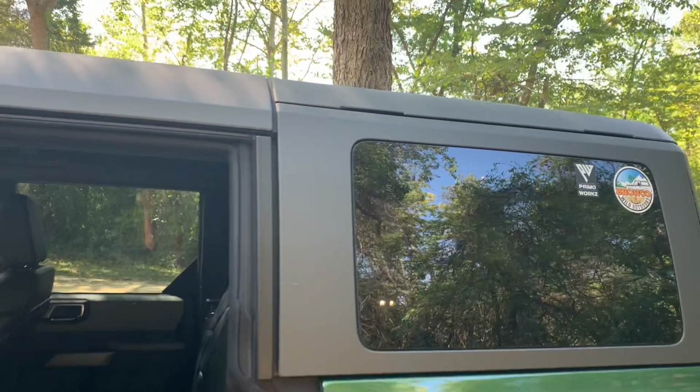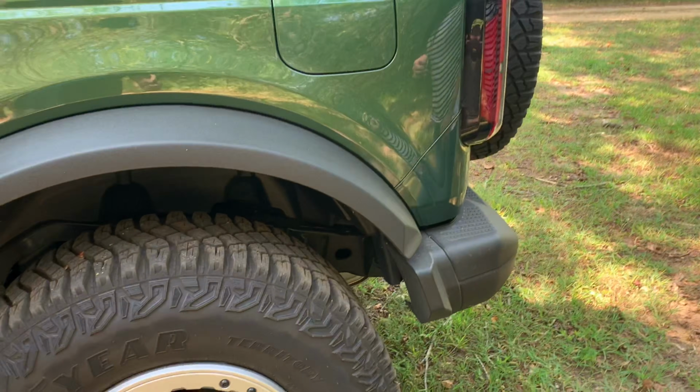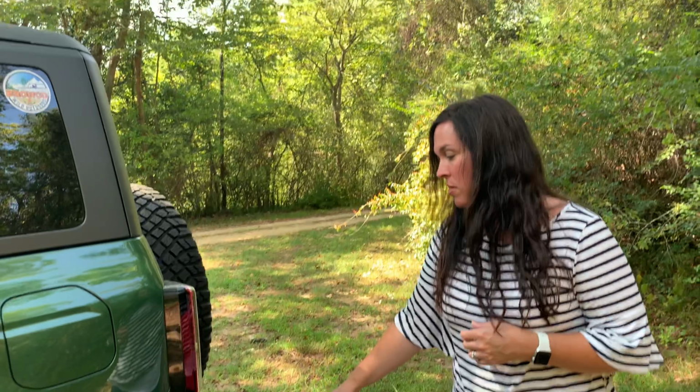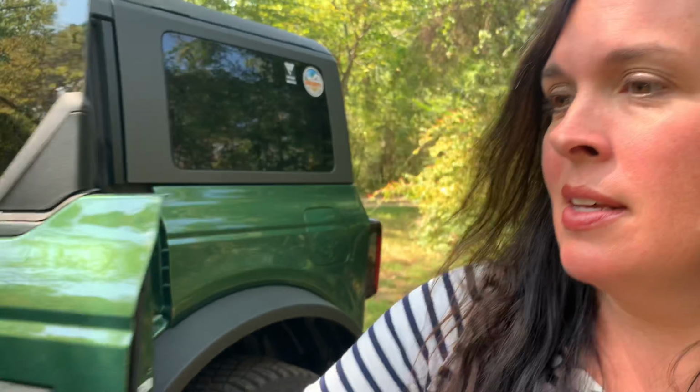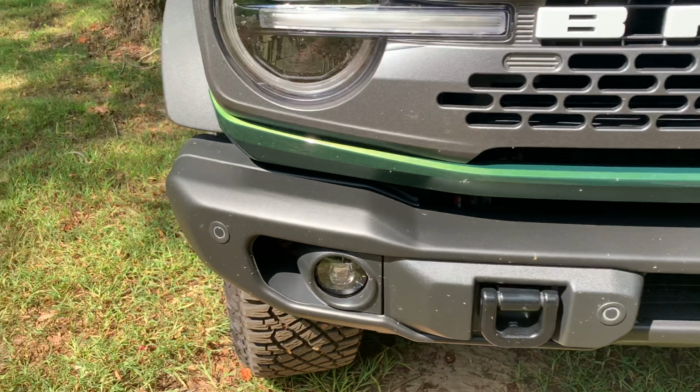So next we have the bumper. Rear bumper is pretty basic, no big deal. We do have access points if you ever need to tow anything or pull something out that's stuck, like another vehicle. And on the front, this one has the capable bumper, which I always joke about. I'm like, well, what does an uncapable bumper look like? This is the capable bumper.